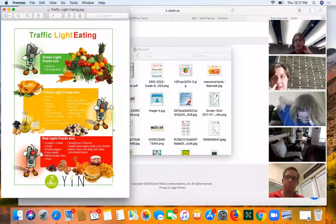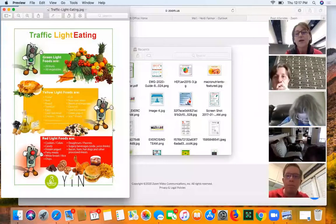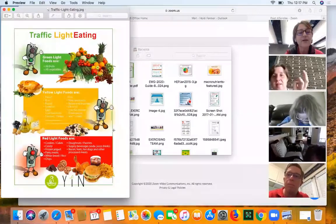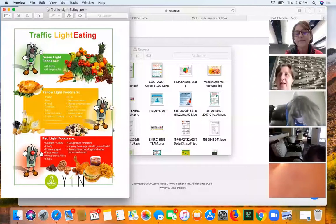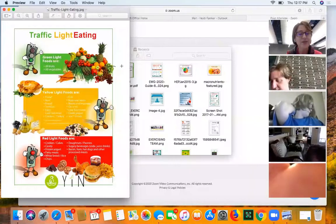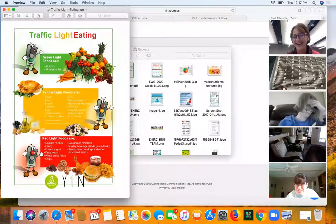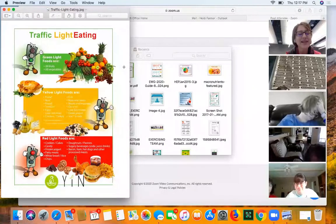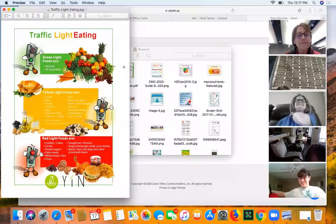Okay, so let's look at our red light foods. And also, Alexa, what is another name that you use for red light foods? She calls them sometimes foods, right? Because we can have these. I call them sometimes foods. That's right. Sometimes foods, because we can have them. That's what my mom calls it. Your mom's pretty smart.